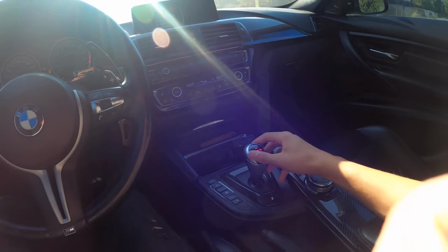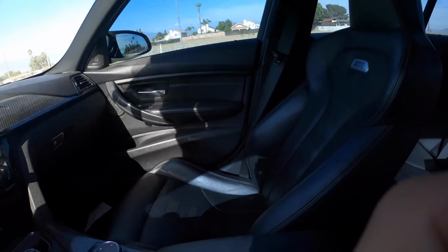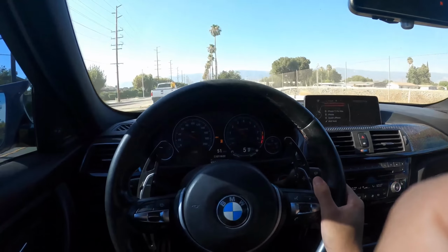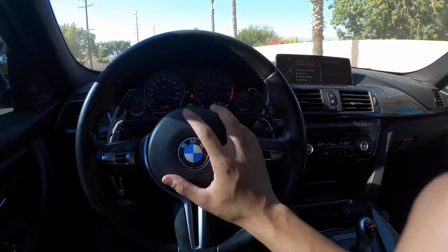I really want a stick shift. I wouldn't really mind the DCT, but I really, really want stick shift. And obviously I need the carbon fiber roof and red interior, but the black interior is pretty cool too. Anyways, I'm looking for an F80, guys. In the meantime, we're gonna make a video with the homie David's F80.